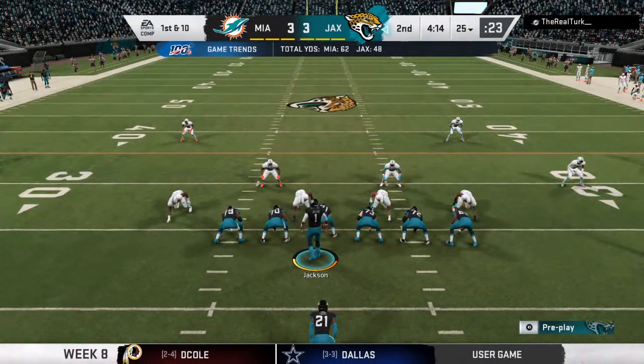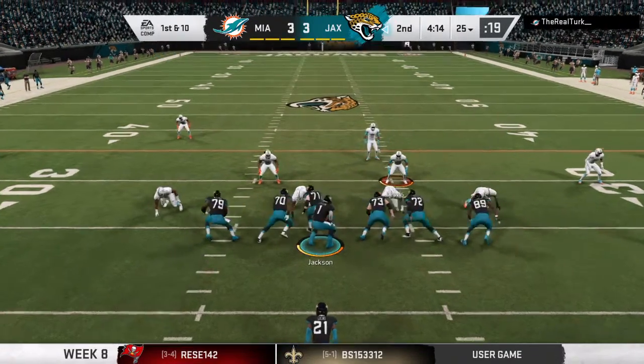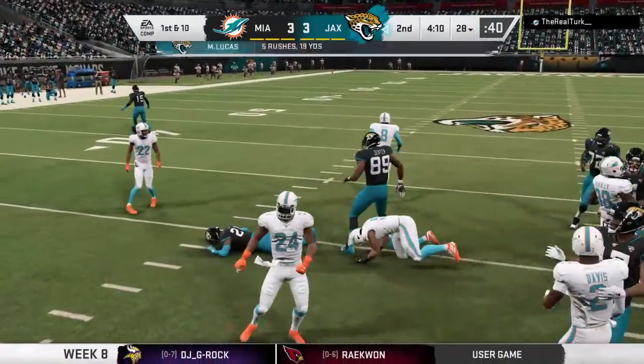The Jacksonville offense set to begin their next drive. And they had 3 points last time, but they didn't want 3 points because they were well within range of scoring a touchdown. We'll see if they can do better now.